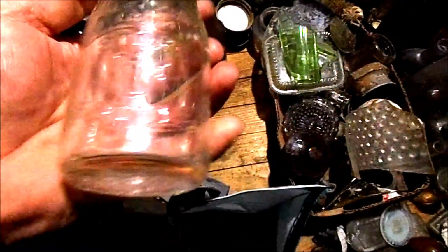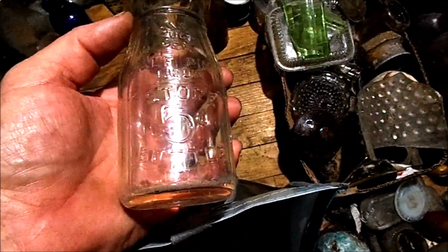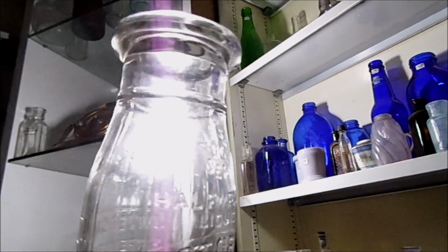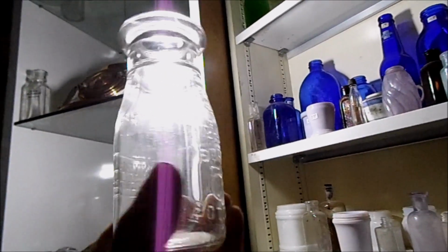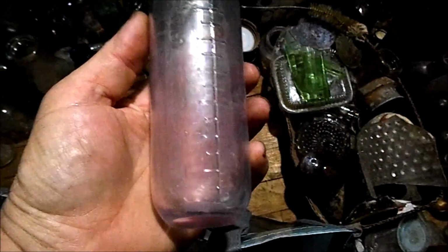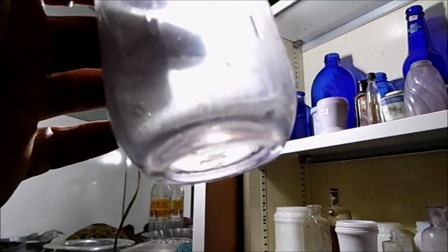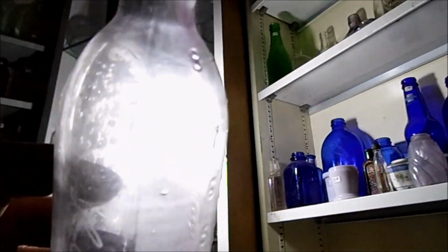Okay, then we got this milk bottle. It just says store bottle 5 cents, but it's nice and clean. It's from Massachusetts, obviously, but for 20 cents, can't go wrong with that. Next we have a nursing bottle, but the reason I got this one is because it's actually turning sun purple. There's a little bit of purple tint going on already. That's kind of unusual, so I will continue to turn it purple.